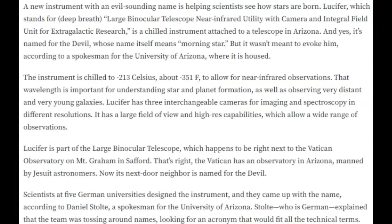Now, what they're talking about, and this is open source, it says a new instrument with an evil-sounding name is helping scientists see how stars are born. I'm not sure that's exactly what they're looking for or not, but it makes sense to use that excuse to drain people of millions and millions of dollars. The name Lucifer, which stands for Large Binocular Telescope Near Infrared Utility with Camera and Integral Field Unit for Extragalactic Research. Now, they had to really come up with a name to get that. Those abbreviated words, says it is a chilled instrument. Again, chilled. Attached to a telescope in Arizona, and yes, it is named for the devil, whose name itself means morning star, but it wasn't meant to evoke him, according to a spokesman for the University of Arizona.